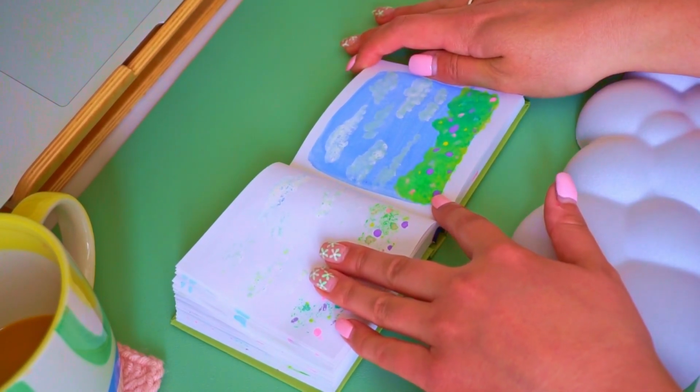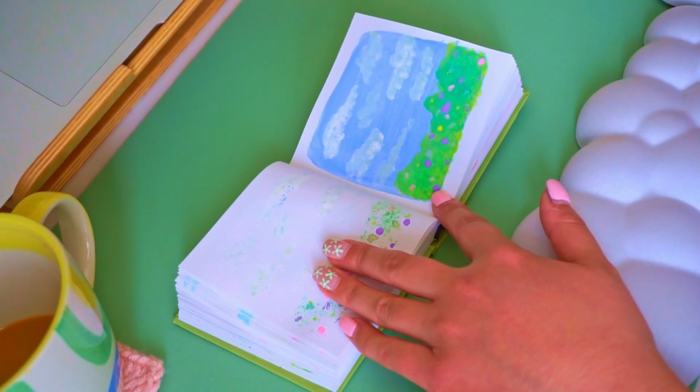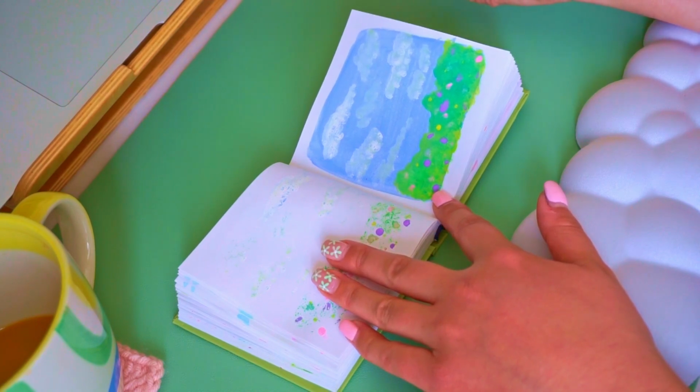And as an artist, I try not to put too much pressure on product and quantity, but I feel like sometimes when we get too hung up on quality, we don't make either.